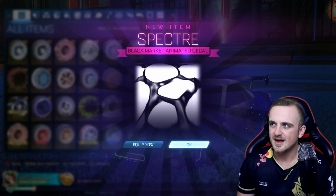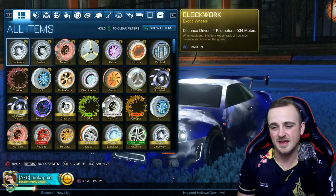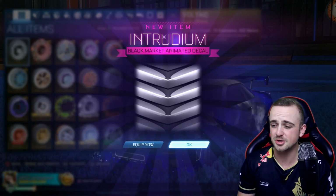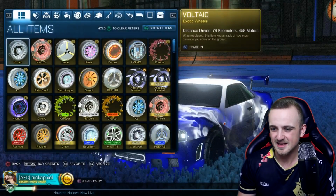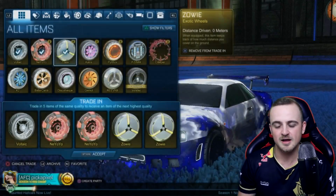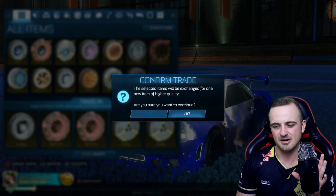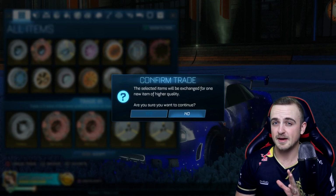Spectre, that's E tier, maybe even F tier. In fact, Solar Flare is probably E tier, and Spectre might be F tier. I'm not a big fan. Intrudium, that's a D tier item, but I'm happy. We got ourselves an A tier. S tier, as I said, Dueling Dragons and Interstellar currently. That's not including Painteds, of course.